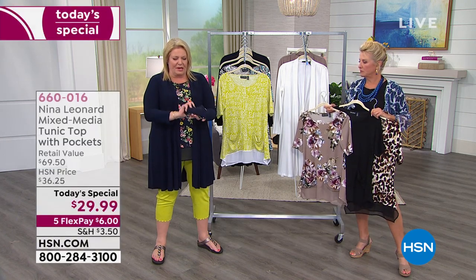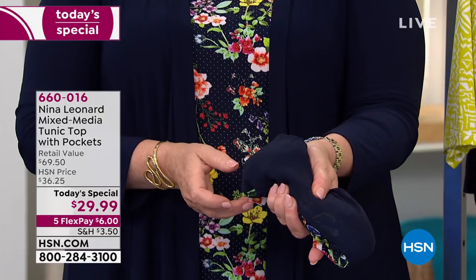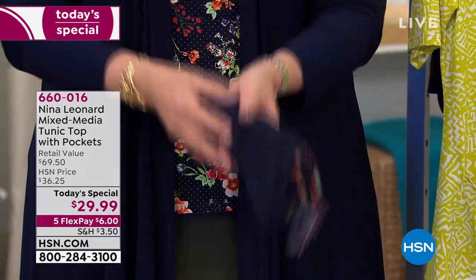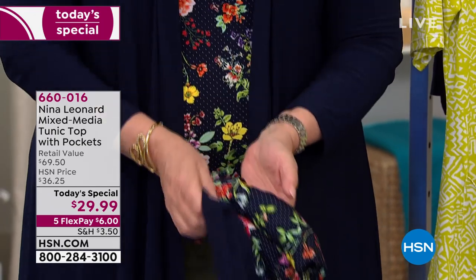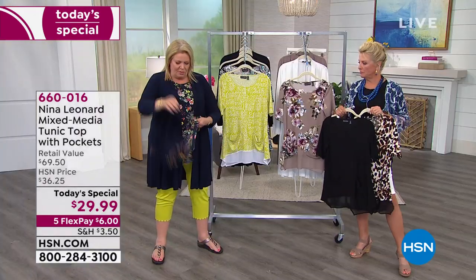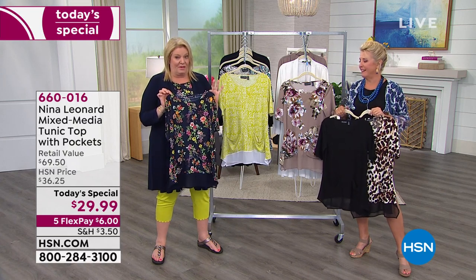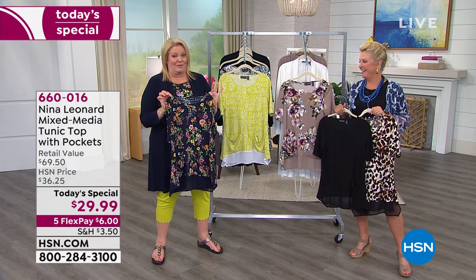I just rolled this up really tiny, really small, but you could do it much sloppier. I'm showing you how many you could possibly pack in a suitcase. It's light, but it's giving you great coverage. When you get to your destination, unroll, and voila. No wrinkles. That's great. Absolutely fab. It is like the greatest to travel with.